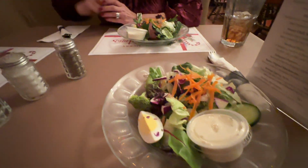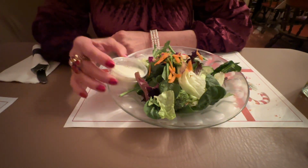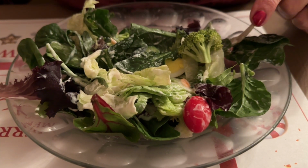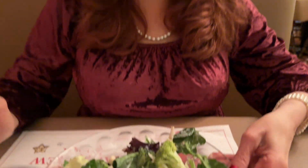Nice looking salad. Let's take a look at that. And they make the ranch dressing here. Looks nice and fresh. Let's take a better look at that salad. What all you have in there? Have some broccoli, I see a boiled egg, some tomato and cucumber. What I really like about this salad is the plate is very cold. I noticed that.